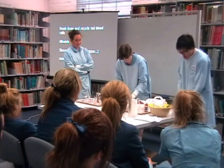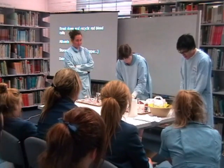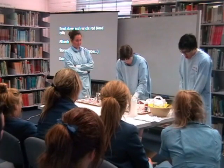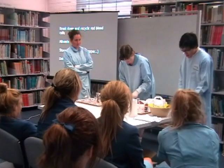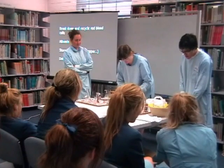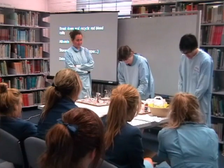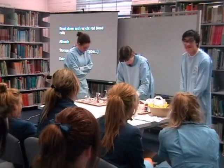And their breakdown product is something called bilirubin. And bilirubin is yellow, and when it gets very concentrated, it goes brown. And this bilirubin is a waste product and is chucked out into the feces, and it's actually what makes your poo brown. So it's just the breakdown products of red blood cells.